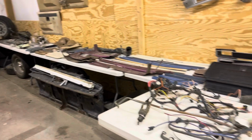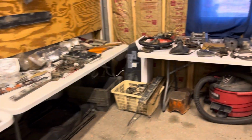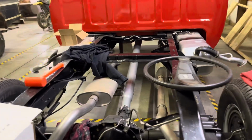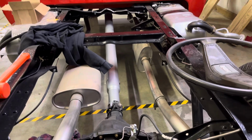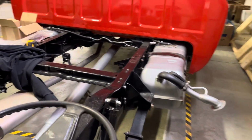But what we're concentrating on now that the big swap meet is over is this truck. So I've been working on, just giving an update on the shop, I've been working on exhaust. I had to kind of redo the exhaust a little bit. I didn't like the way it was sitting because we're gonna use the factory mounts.